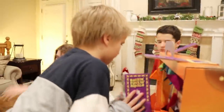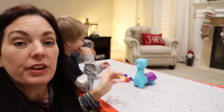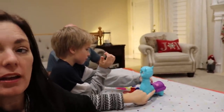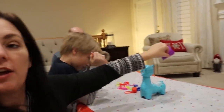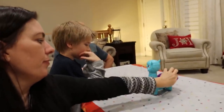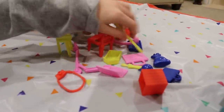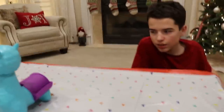All right, let's set her up. Okay, so we got the blue alpaca set up. There's water in the back underneath the little, what is this called? The saddle. And then there are some items on the table and each player will choose an item until they all have equal amounts. So there's gonna be four people playing. Ty and I are on a team, David, then Jordan, then Jake.